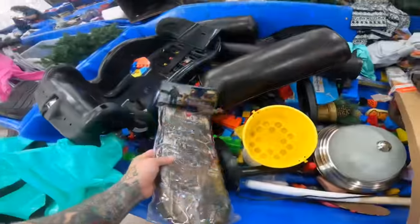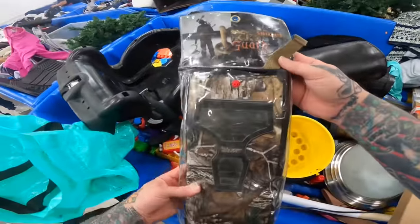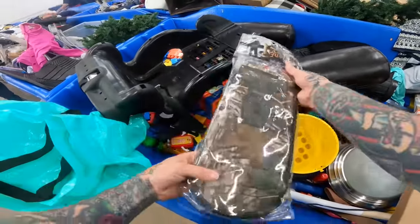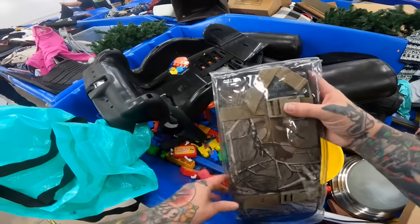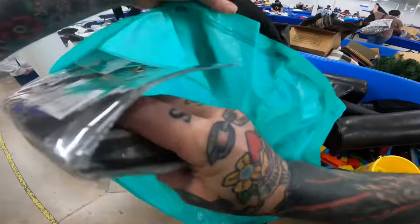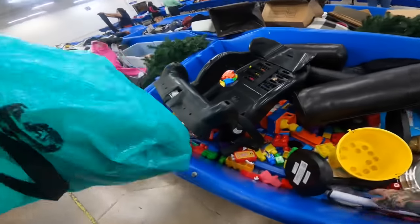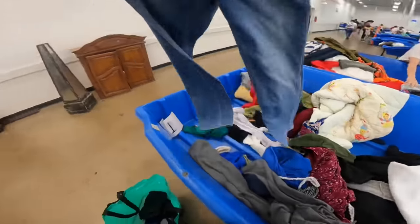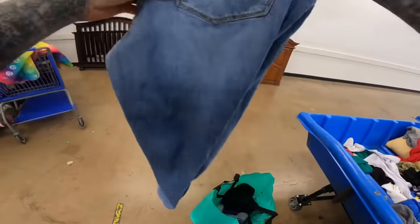Day two, folks. What was this, Forest Last Snake Guard Shield? I have no idea what it is. New in pack, we'll go ahead and grab it. It has a barcode I can scan. Some Eddie Bauer boyfriend jeans.